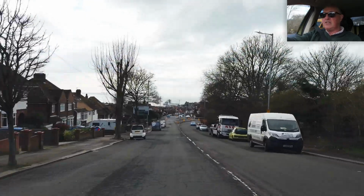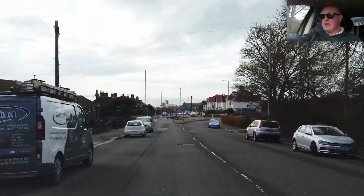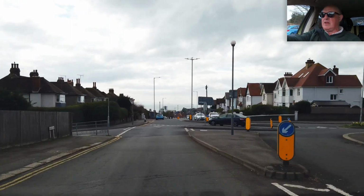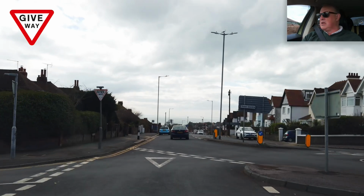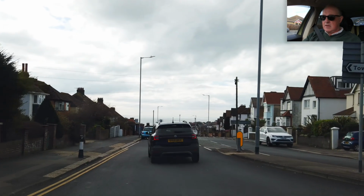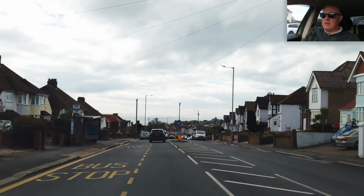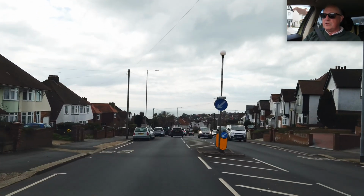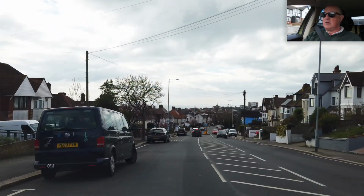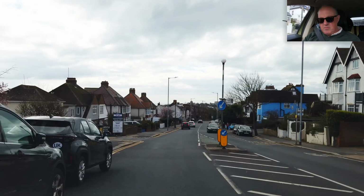This feels like San Francisco, going down the hills to the harbour. San Francisco Bay, or is it Folkestone Bay? Give way ahead. A couple of cars coming, so we will give way. Cars parked on both sides of the road. Still going downhill. It's all downhill from here.